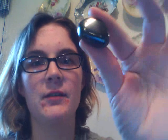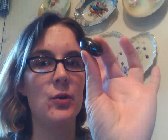I thought we need a piece of hematite, the grounding stuff. I think I have an amethyst stone, so I hear for insomnia, if you put hematite and amethyst under your pillow, it's really good for sleep, so we're going to use it for that.